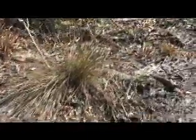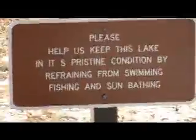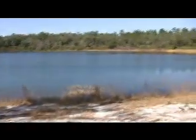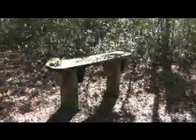This is a very diverse area. There's cactus, pine trees, and oak trees, and all kinds of various plant life. Okay, the sign asks us to not use the lake. It's beautiful. Oh yeah, nippy. Wow. Some animal tracks. I'd say deer.